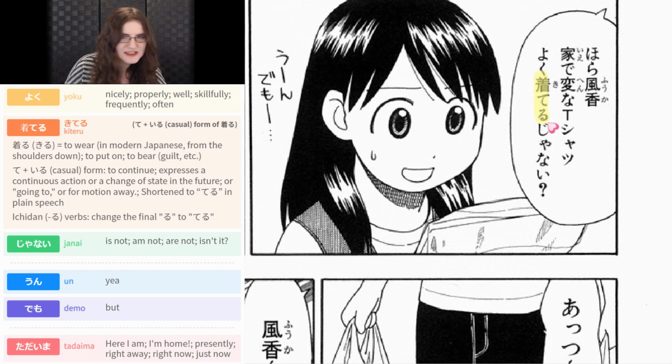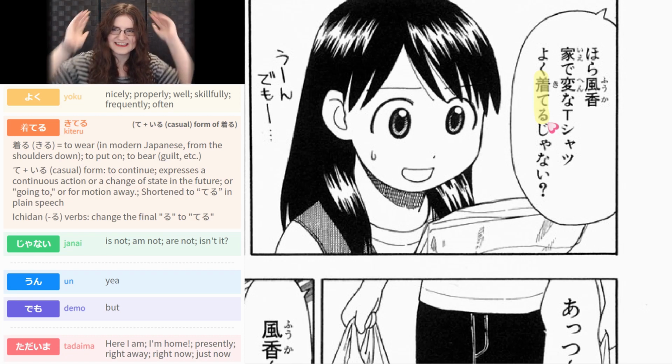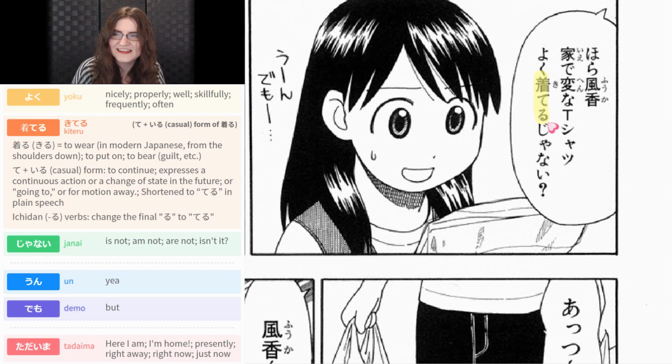Next we have kiteru, which is the teiru form of kiru, which is to wear, and that is specifically to wear things from the neck down. So it'd be a different verb to put on a hat and stuff. They have different words for that, so it's a little different from English, but it's fine. To make that a teiru form, that would usually have a ru right here, and it's just ichidan, so that ru swaps out to our te, and then you would put on iru for this to be kiteiru, but we're making it casual with no i right here. So that's just kiteru, which means wearing. It's like the gerund, the ing form. You're doing that action. So she's often wearing weird t-shirts in the house.